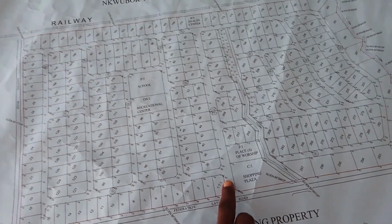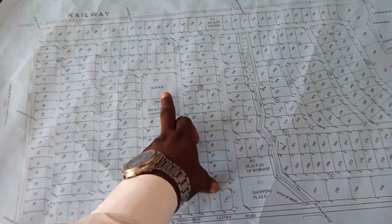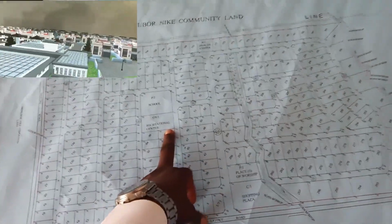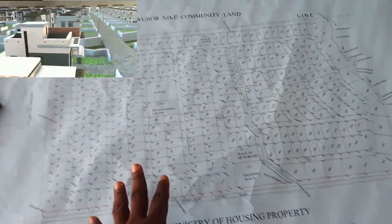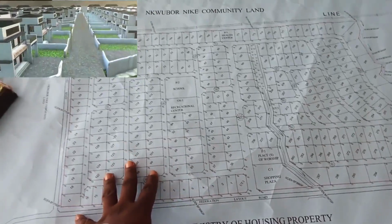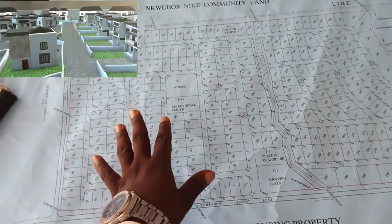If we move from this first street, there is a road leading to the school section. There is a provision for a school, as well as a recreation center. There is equally a provision for a love garden somewhere here. This estate is designed as a home city estate, whereby everything that is needed to live in an enclosed community will be provided.